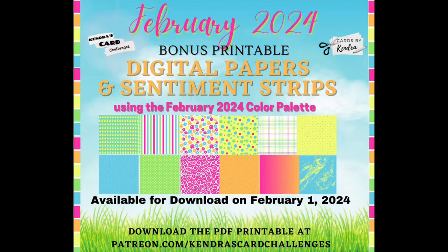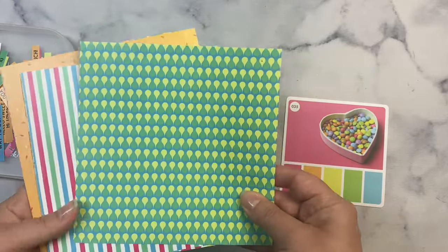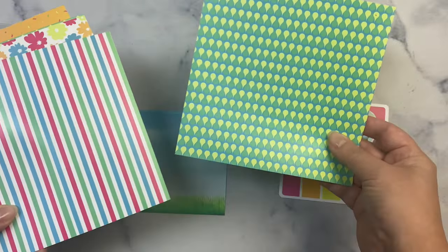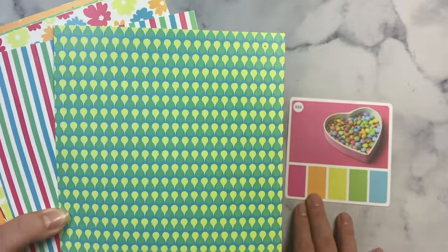Now I'll introduce the February of 2024 bonus printable, available for download now by paid patrons of the Kendra's Card Challenges Patreon membership program. This month's bonus is a set of 13 digital pattern papers and sentiment strips, all designed to match the colors in the color palette.